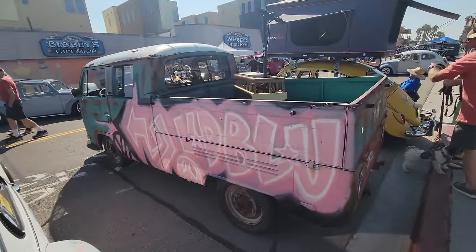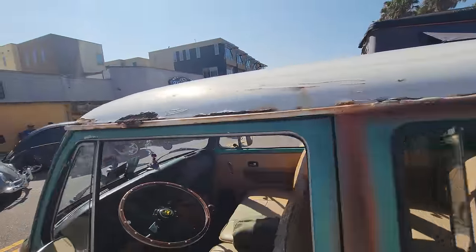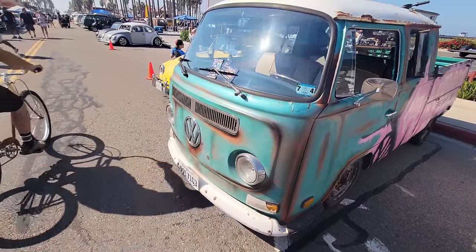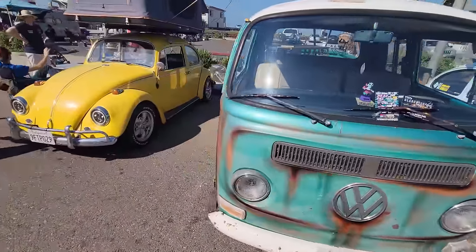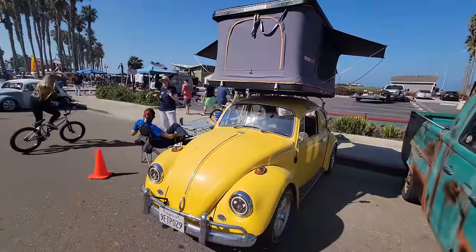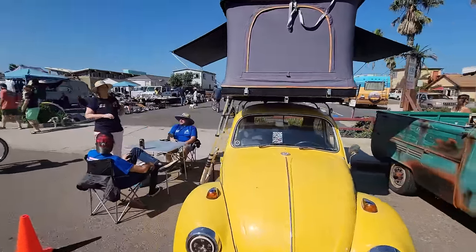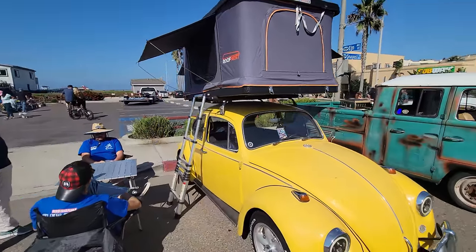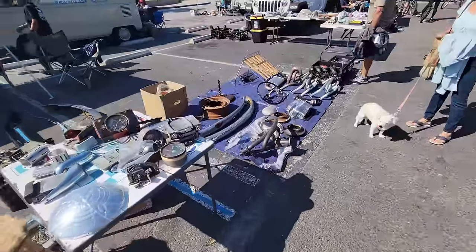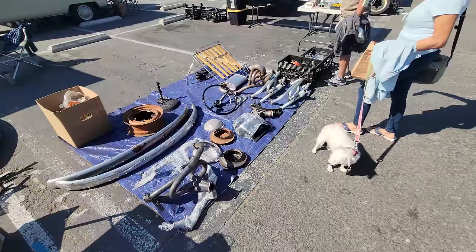Did I film this? I don't think I did. Just graffitied out, huh? Look at that rust. Double cab bay. Another cool bug with the camper on the roof. Really cool there. Probably a little rocky at night though. Walk the swap real quick. There's actually a swap meet, I didn't even know. Look around here, see if there's anything I need, and I'll bring it back in.